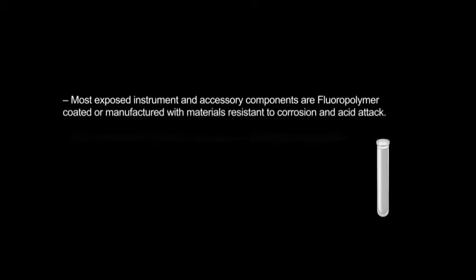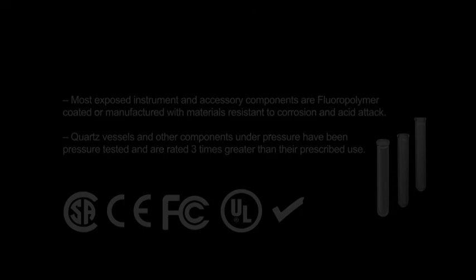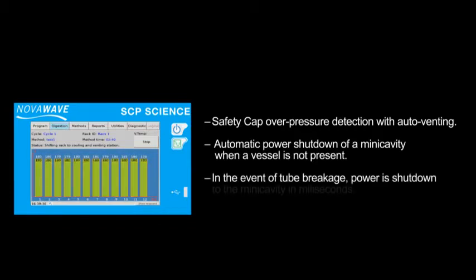Quartz vessels and other components under pressure have been pressure tested and are rated 3 times greater than their prescribed use. The system is certified CSA, CE, FCC, and UL approved. Safety features include safety cap, overpressure detection with auto venting, automatic power shutdown of a mini cavity when a vessel is not present, and in the event of a tube breakage, power is shut down to the mini cavity in milliseconds.